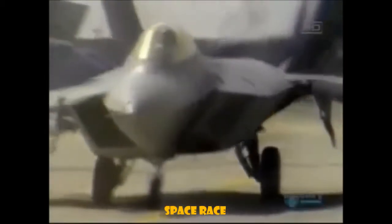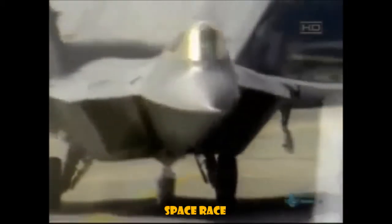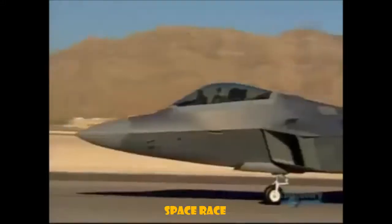The F-117 had to be angular to be stealthy. But advances in stealth technology mean the F-A-22 can have familiar curved aerodynamic surfaces and still remain invisible to radar.